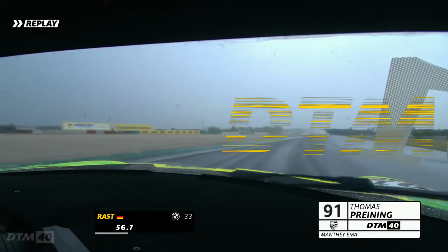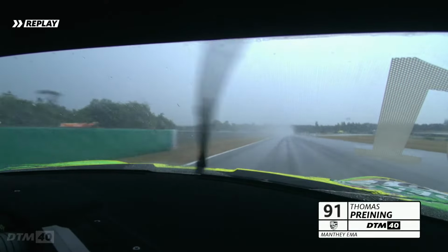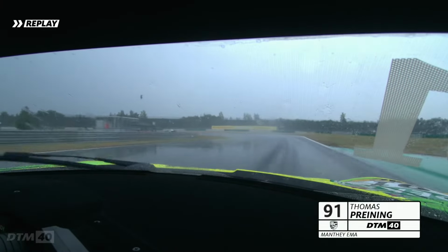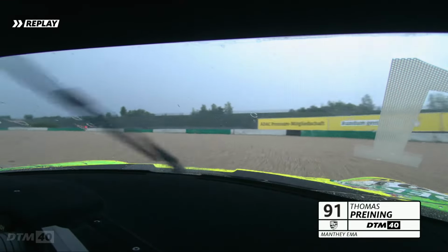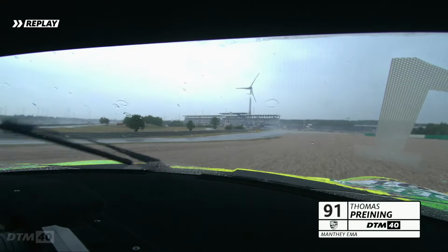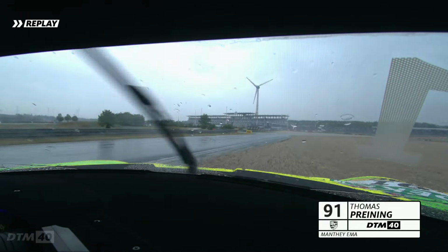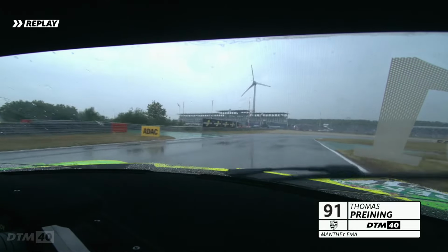Good combination, and if we have a season where René Rast doesn't win at least 3 or 4 races, it will be a big surprise. Multi-champion, legendary driver on board with the defending champion Thomas Preining, going wide into the gravel trap, and that's a replay, so he does keep it all going, but suddenly conditions getting worse. Thomas Preining picking up a whole load of gravel. He rejoins that lap well and truly scrap, as indeed probably the tyres that are on that car.